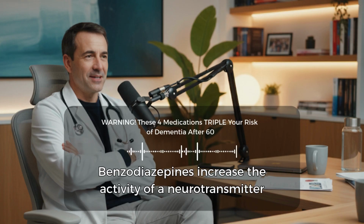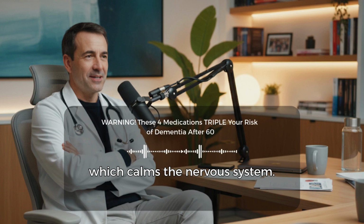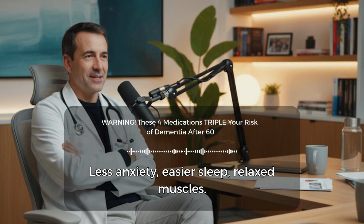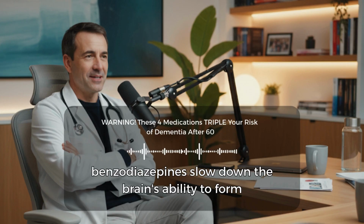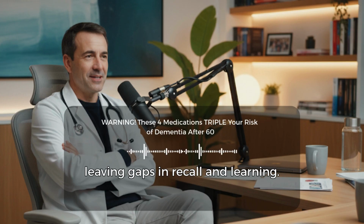Benzodiazepines increase the activity of a neurotransmitter called GABA, which calms the nervous system. At first, this sounds like a good thing. Less anxiety, easier sleep, relaxed muscles. But there's a catch. By overstimulating GABA pathways, benzodiazepines slow down the brain's ability to form new connections. That means your memories don't consolidate properly, leaving gaps in recall and learning.